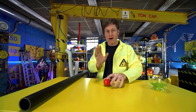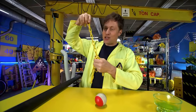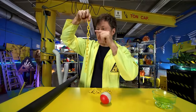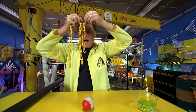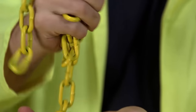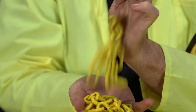Now, polymers are all kind of constructed the same way. Like this. This is a chain. Imagine this is a chain of molecules and all the molecules are the same and they just repeat in a long line. Now, when you get a polymer like slime, all the chains are not connected or very loosely connected, which means that they can flow over each other like a liquid, and they behave like that.